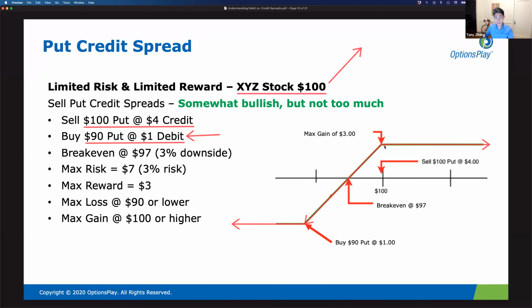So in this particular case, if the stock goes higher, I still make money. I just make less money here. In this particular case, I only make $3. If the stock stays exactly where it is, I also still make money, but I just make a little less. I make $3 instead. And now my break-even price before was $96.